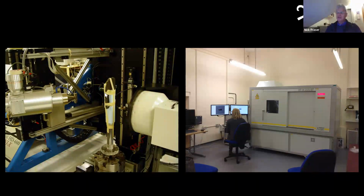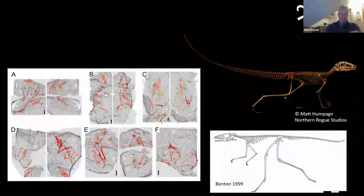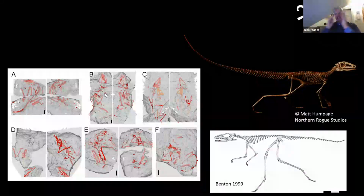So what are we doing now? We are using these techniques for examining, we've come back full circle, back to the Elgin reptiles. So I've got a whole series of images here, as you can see on the bottom left, from Davide Foffa's work. So Davide Foffa and colleagues have done an awful lot more work recently because of the introduction and development of CT scanning techniques. And this is just Scleromochlus.